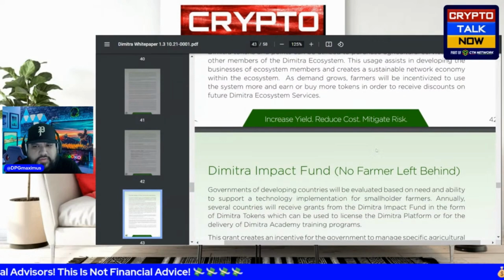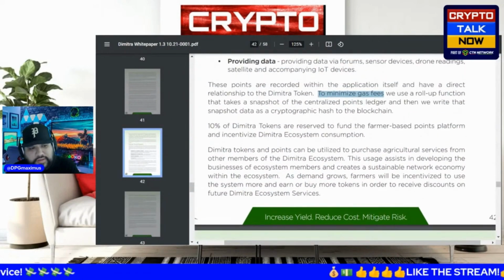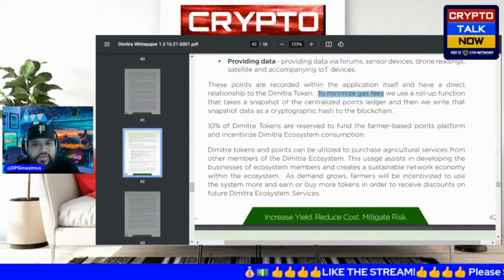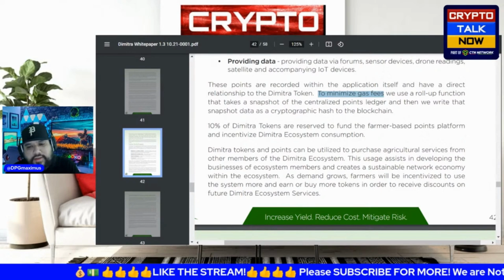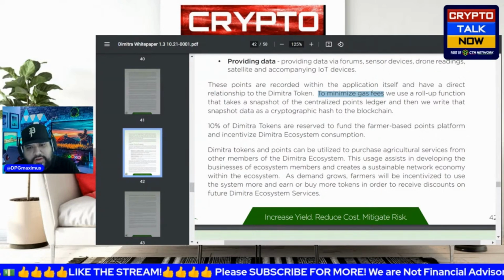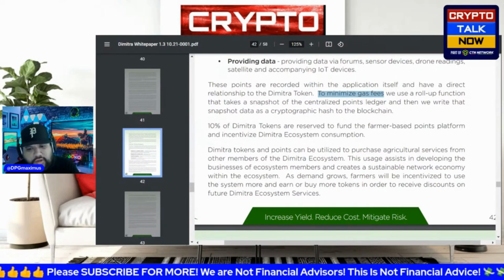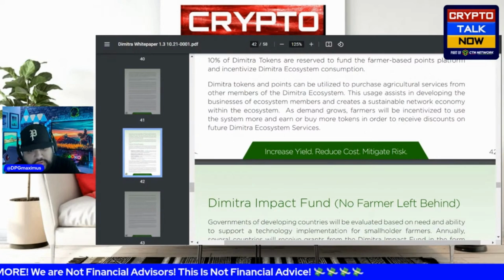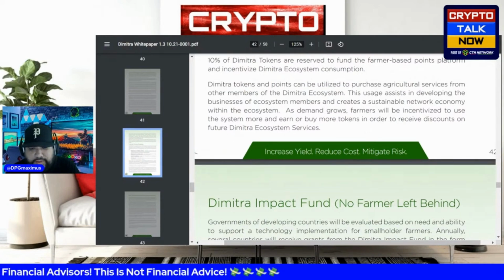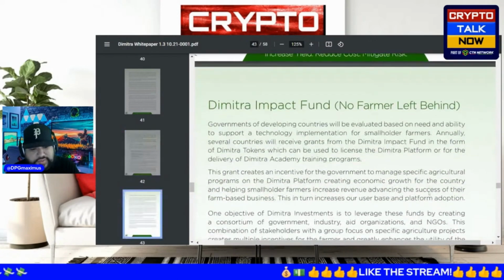Interesting. If you think about this, it's a totally different project. So BNB, right? With BNB, the only utility technically that the coin has is you get a discount on Binance, right, for holding the coin. This is a little bit similar, but obviously there's a lot more utility than that. Because at least these farmers are going to receive discounts on future Dimitra ecosystem services.